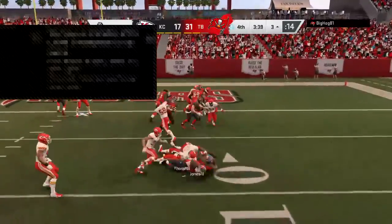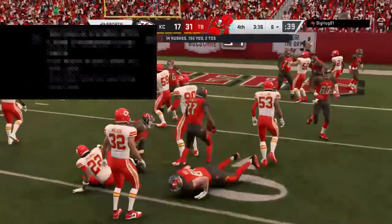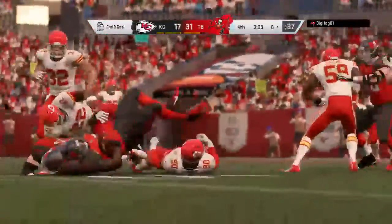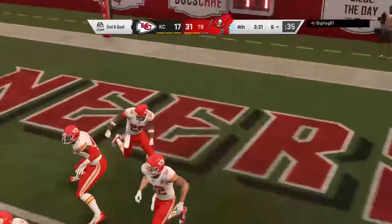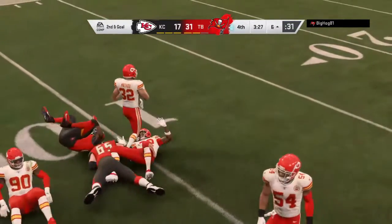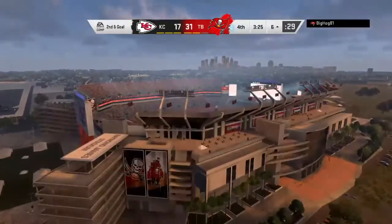They'll try and run it in with Jones. And maybe a measure of revenge there. He's had his way in this one, but this time they get him behind the line. They'll wind up losing 3 yards here. And that'll bring up a second and goal at the Chiefs' 6-yard line.